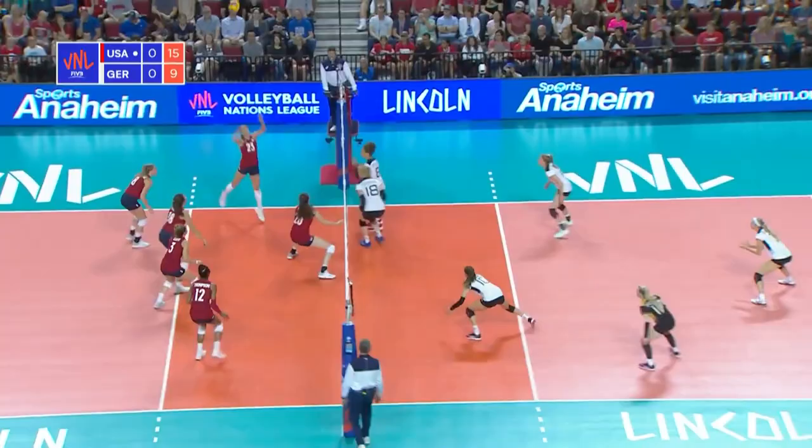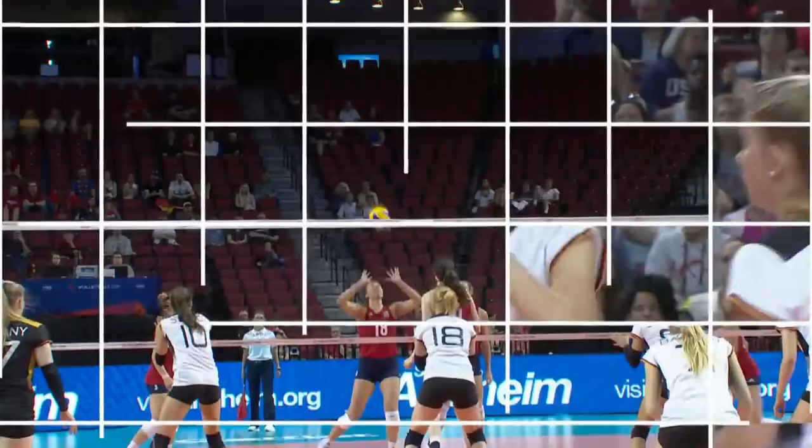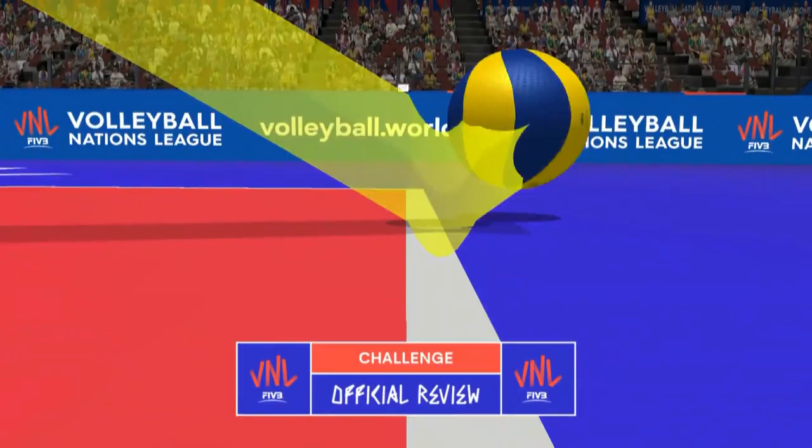That's nicely played. That looks like it's on the baseline. Barber seems to think it was out. Kelsey Robinson quite clearly saying, that's in, I want a challenge. The USA have challenged the decision, in or out. Indeed it was in. Crowds enjoying that one. Kelsey Robinson knew for a fact that it was in.